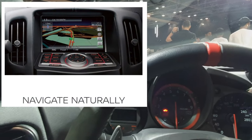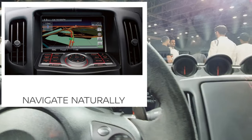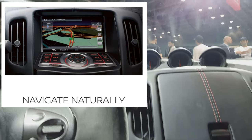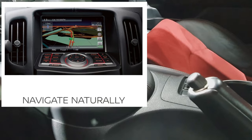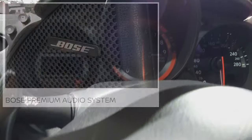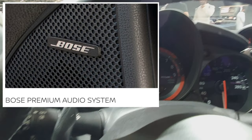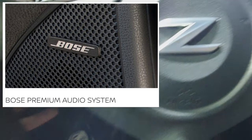Navigate through congested areas easier with the available touchscreen, voice-activated Nissan hard drive navigation system. Advanced navigation traffic display, color-coded real-time traffic helps you steer clear of gridlock. Guaranteed to amplify your experience, the Z's made-to-measure Bose audio system features 8 top-of-the-range speakers.